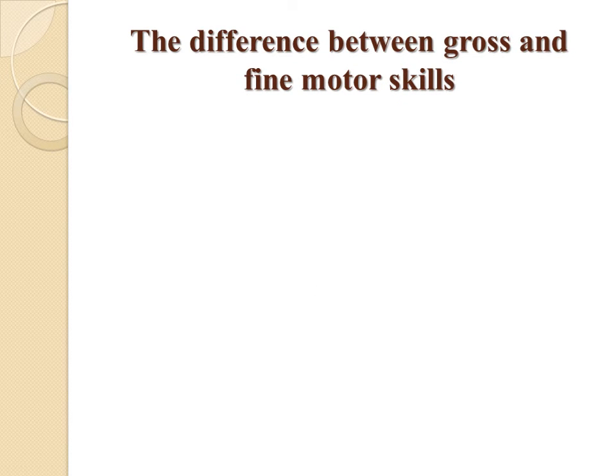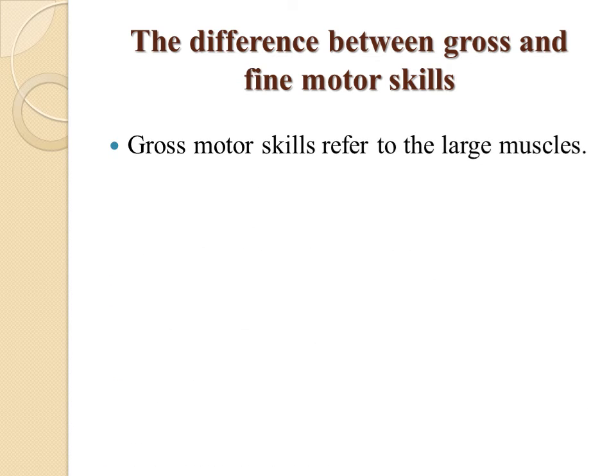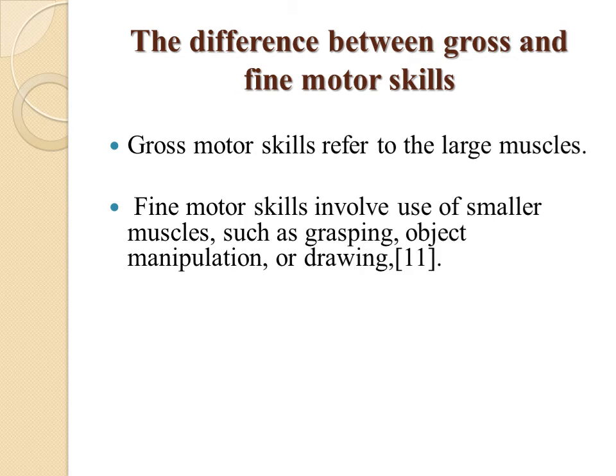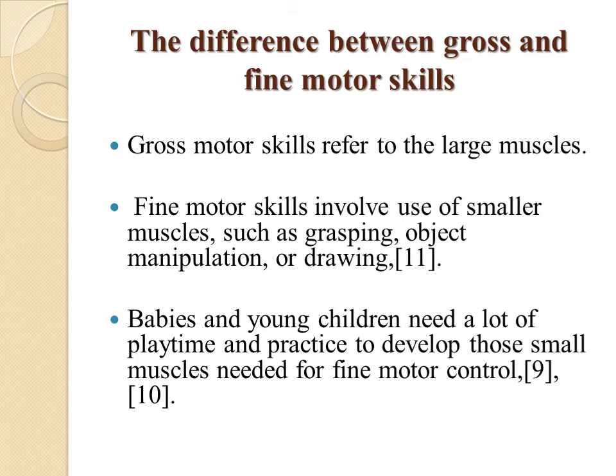The difference between gross motor and fine motor skills. Gross motor skills refer to the large muscles. Fine motor skills involve use of the smaller muscles, such as for grasping objects, manipulation, or drawing. Babies and young children need a lot of playtime and practice to develop these small muscles needed for fine motor control.